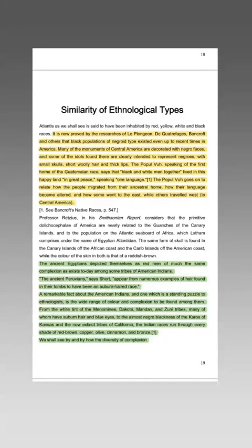Clearly, all right? Just going over what we read. They depict them with small skulls, short woolly hair, and thick lips. The Popol Vuh, speaking of the first home of the Guatemalan race, says that black and white men lived together. That white is probably albinos, more likely, and we know nobody's black, so that is melanated or copper colored. So just fill it in.